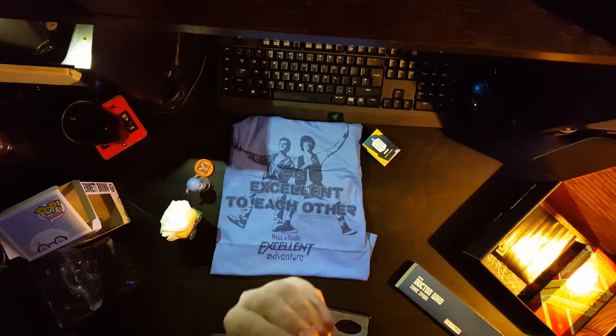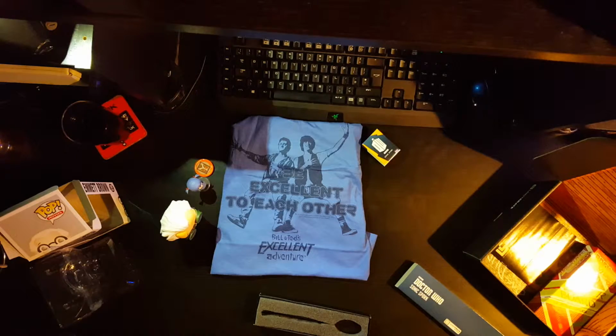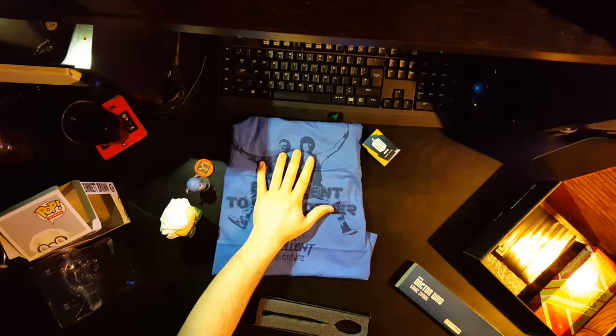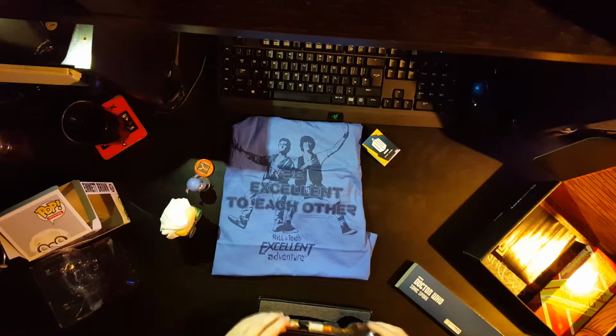Last month was a disappointment, I have to be honest. The only thing I liked last month was the hat. This month we got one figure I'm just about positive about, one very excellent t-shirt, and now a Sonic Spork. Cheap, plasticky, but useful. I'll probably use this quite a lot, actually.